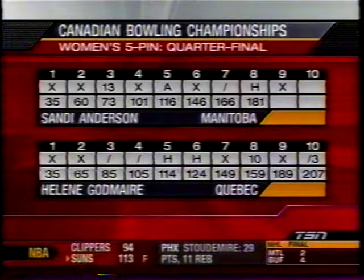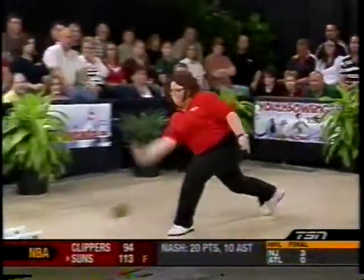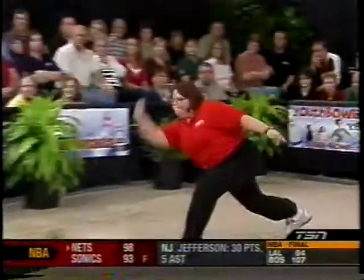Just trying maybe to do too much. Trying to force it back to the pocket. Sandi needs 27 pins to win this match. Oh no. Oh no. This makes things a little bit tighter. She's working on a strike. She's got to guard against throwing it through the hole. That's a great shot. What a wonderful shot.